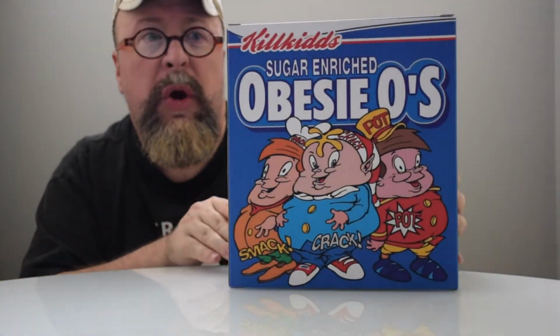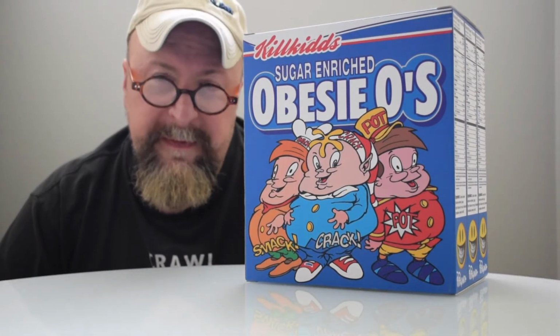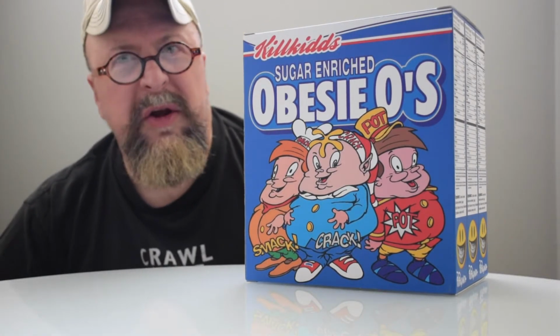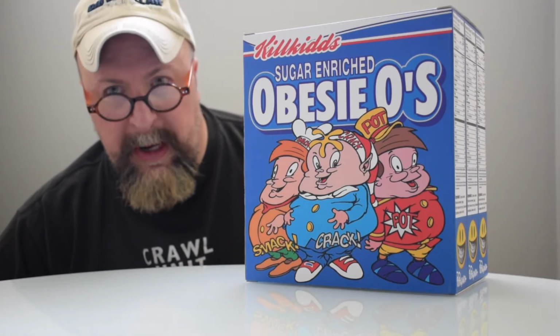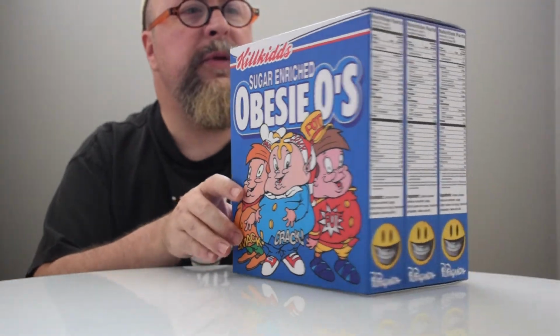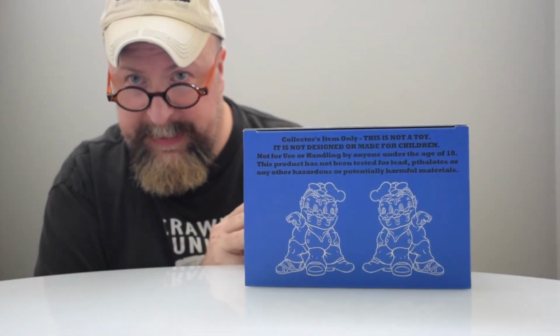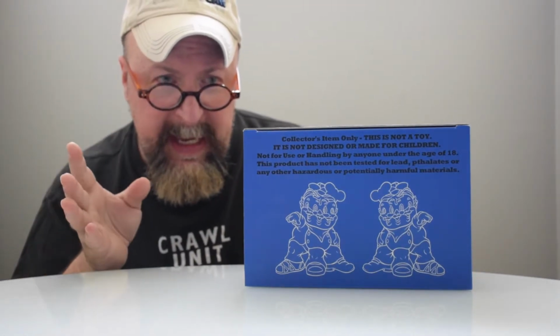I do not know what the edition on these are. Originally, I thought they were about $150 each, but I think they're larger editions because of their popularity. And this is absolutely positively the best of the best in terms of the sculpt, the design, and the psychedelia of it all. Ladies, gentlemen, and puppies.